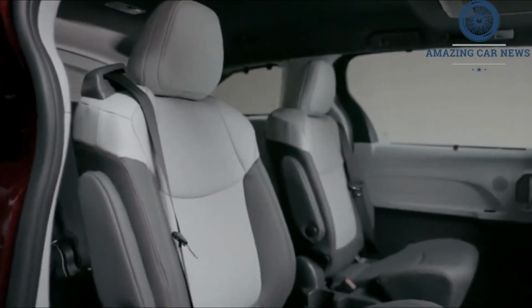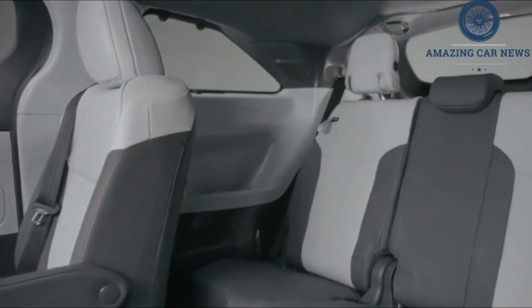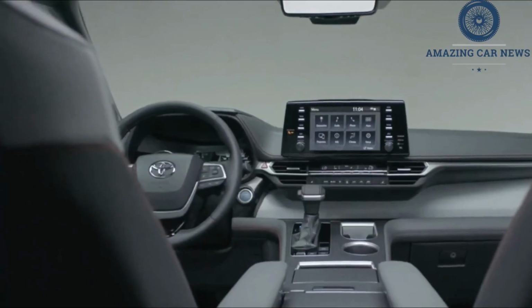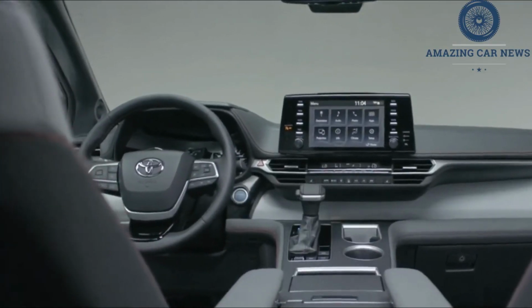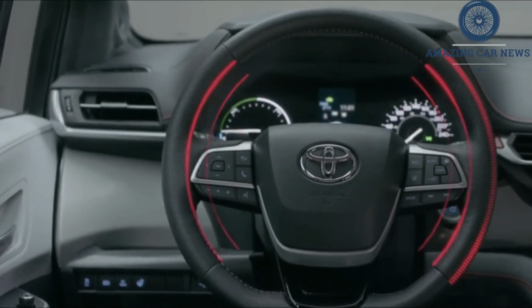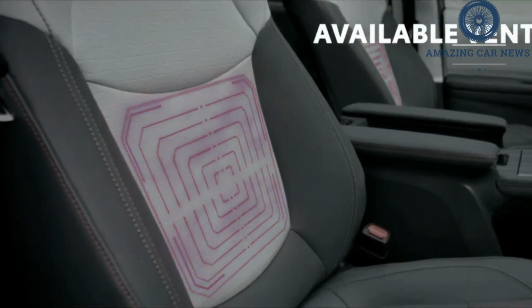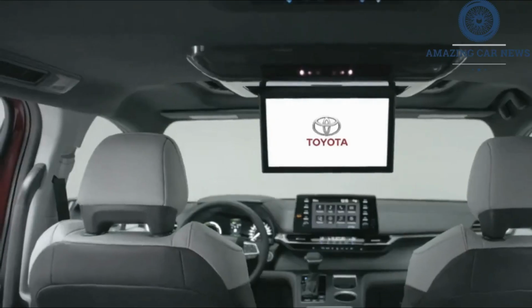Front-wheel drive is standard and all-wheel drive is optional. As a result, fuel economy is above average for the minivan class, but, unfortunately, the Sienna's acceleration falls behind its non-hybrid rivals. While most buyers won't miss the extra pep of the Honda Odyssey's V6 engine, some may find the Sienna's interior less practical than the Chrysler Pacificas.